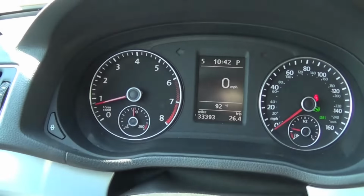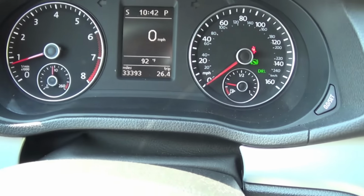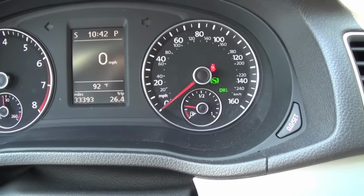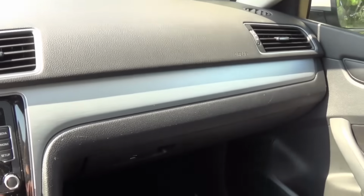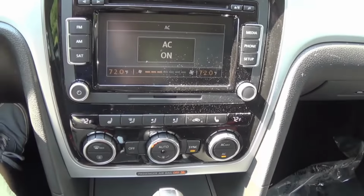So looking at the gauge cluster, the gauges are very easy to read. They have red needles accented by white numbers on a black face, so it's very easy to read. And the little green indicator you're seeing in the dashboard there is indicating that you need to apply your foot on the brake in order to shift out of park. So that's very nice. Coming here, you have your standard touchscreen Volkswagen radio.